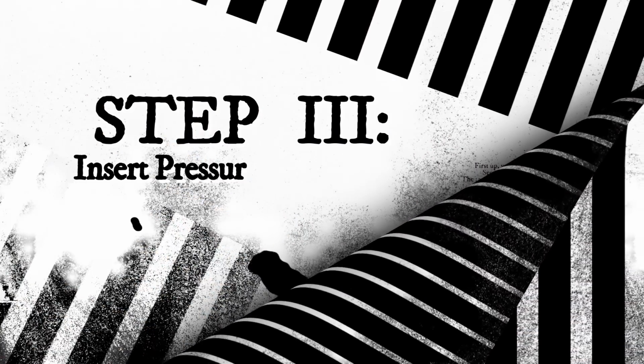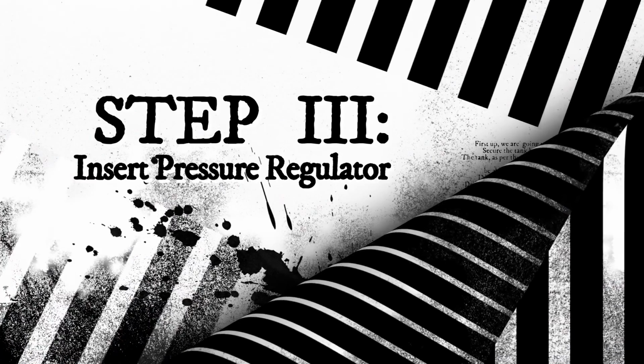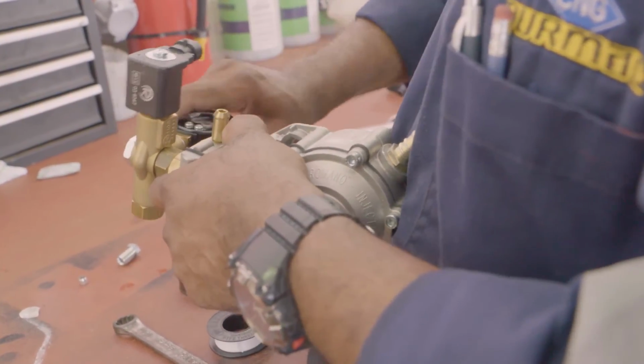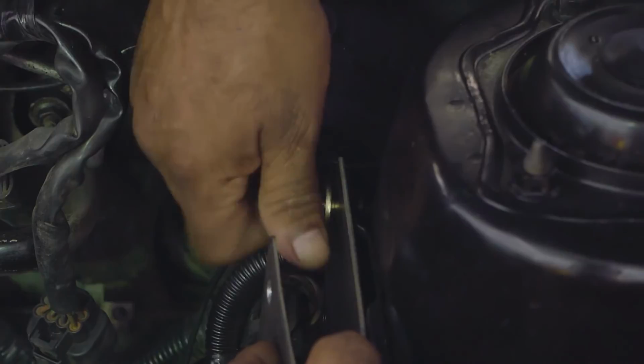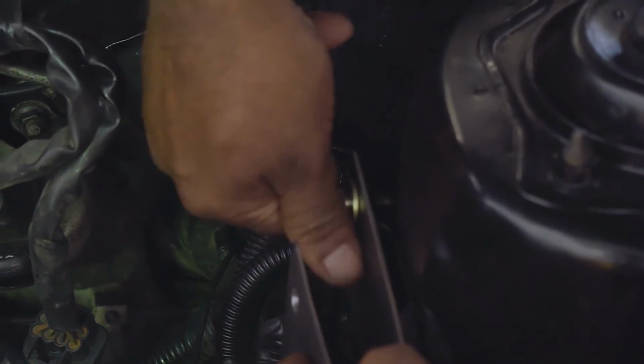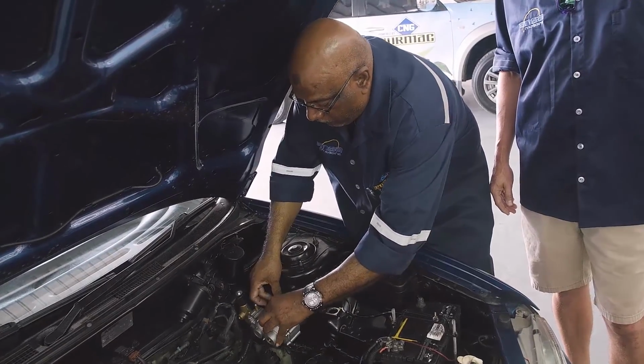Step 3 is to insert the pressure regulator. This is to get CNG to the engine. A working PSI for an engine is between 35 to 65 PSI. Now, CNG is stored in a tank at over 3,000 PSI. So you have to bring down the pressure of the gas, and this is what the pressure regulator does.